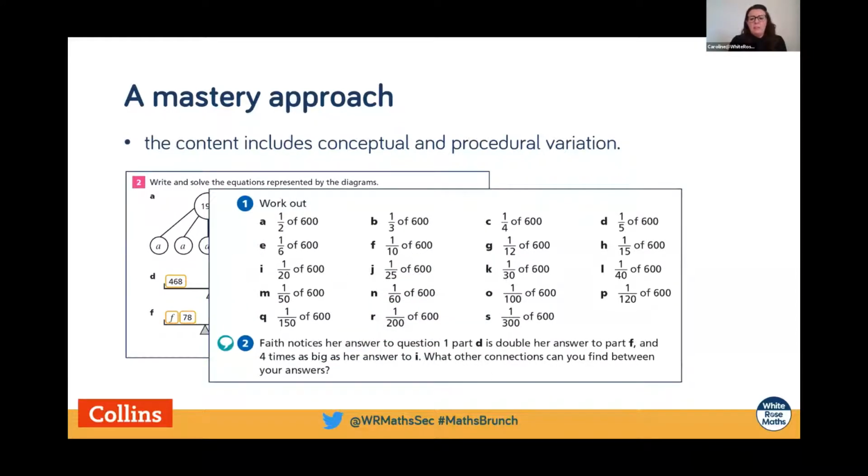And then for procedural variation, you'll notice there's some questions like this. So this is taken from the fractions of an amount block. And here you can see we're always using 600, but we're changing the fractions slightly each time. Now, that's a bit useless without any prompts for the students, either from the teacher or, as you can see here in question 2, we've used one of our characters to start to pull out some of the connections in that set of questions. Then the students can talk to each other about other connections that they can see. So with procedural variation, I think it can easily be missed if it's not followed up by that careful questioning. So you'll see that throughout the series, and Ian's going to show you some more examples in his part.